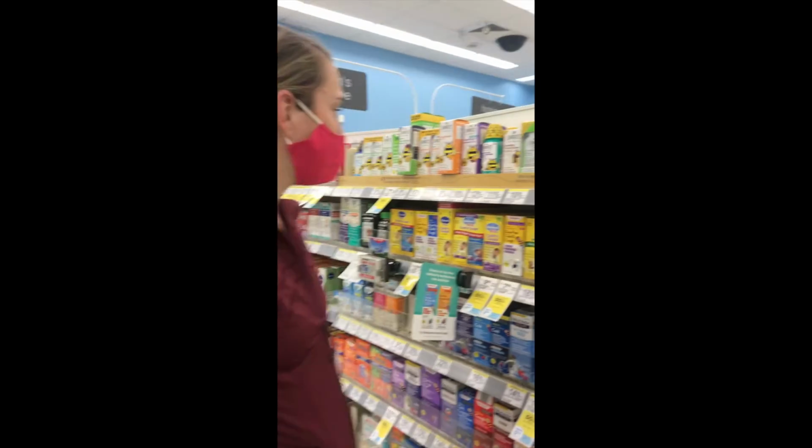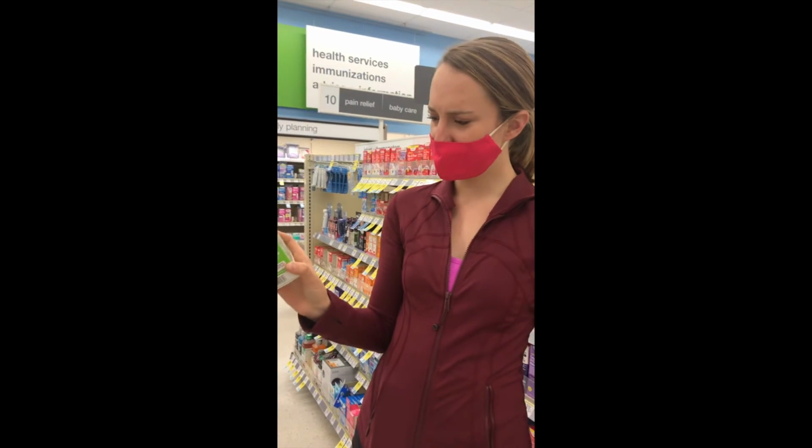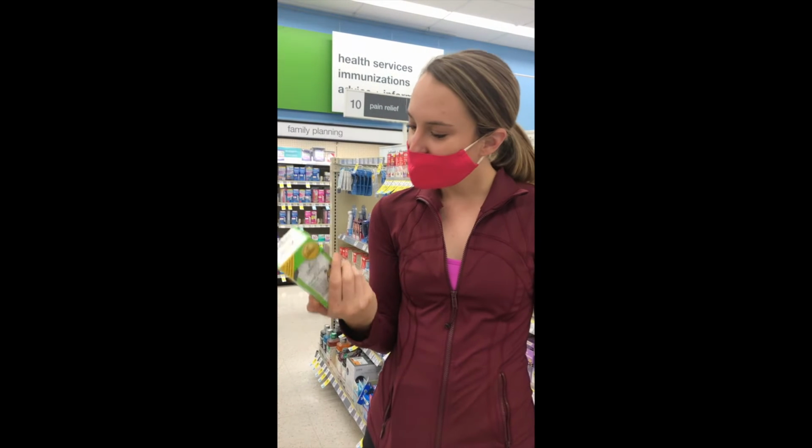...has a cough and lots of mucus. What should I give them? Oh, this looks great. Agave and ivy leaf, Zarbee's. What's that? How much do I give my child? Is it going to be safe? Is it actually going to work? Help me.